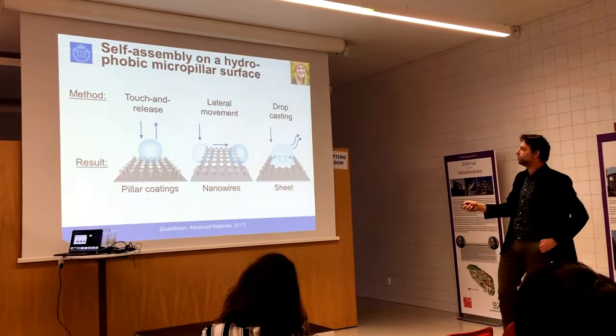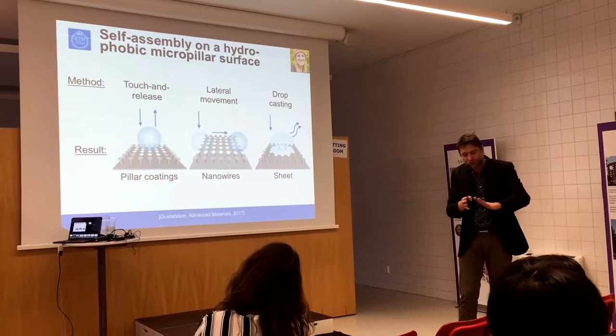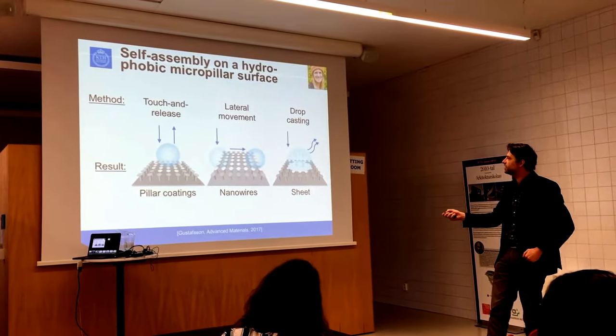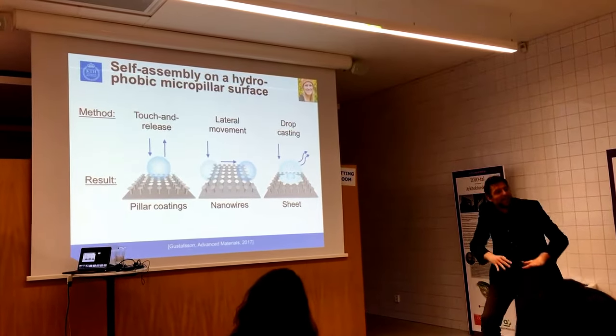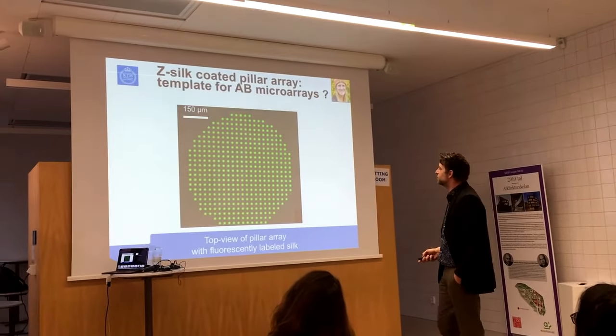If we roll the droplet, as you could see in the movie, what happens is you create a veil of liquid behind, and the veil dries, and the surface tension makes it split, and you get a nice array of little wires behind. If we just put the droplet and just let it sit and dry entirely, we get like a pancake of silk sheet, we call that. So let's see some of the things. So here you see the pillar coating.